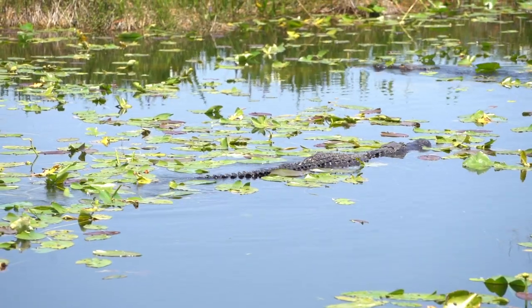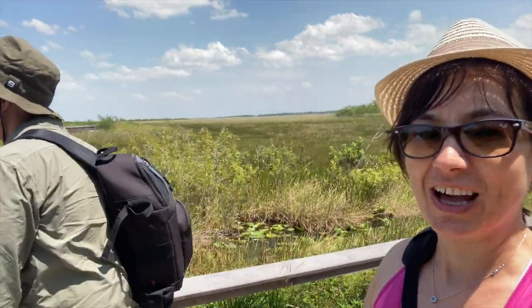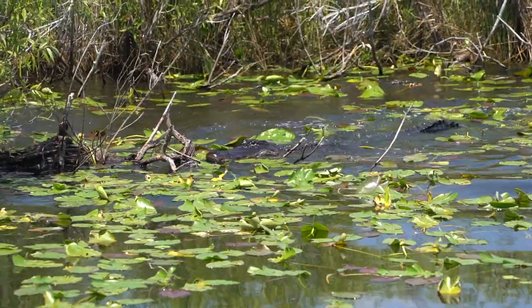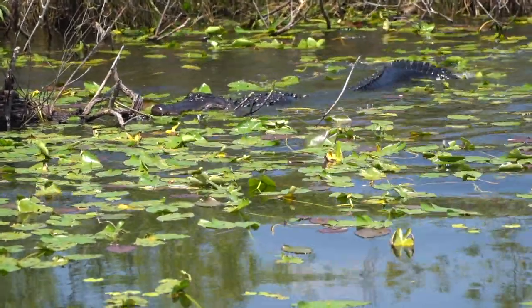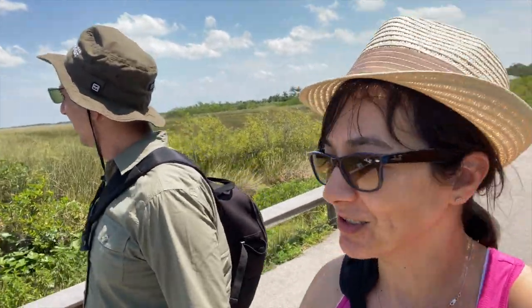Oh, there's another one. We almost saw two alligators fighting. One went under the water. Yeah, and it was interesting because one just kept waving its tail in the water. So we really thought we were going to get some more action. But one chased the other under the water because it wasn't in his territory. And we just found out that mating season is coming right up. But yeah, we're going to miss it. Let's hope for some more action.